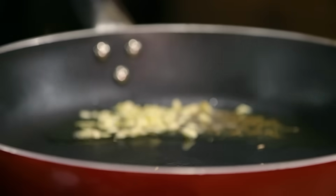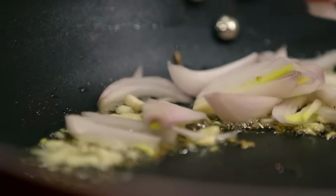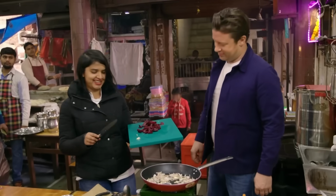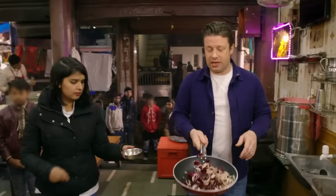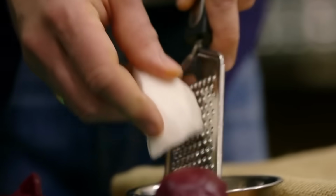So already some chopped garlic in there. Lovely. So we're going to get these onions nice and golden. How do you say beetroots in your language? Chakunda. Nice. One of the things that I've been learning on my trip here is there's really a sabzi or a curry for anything, isn't there? Yeah. The focus is always vegetarian.